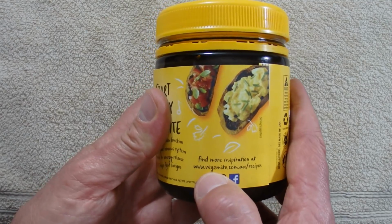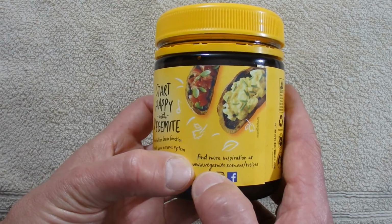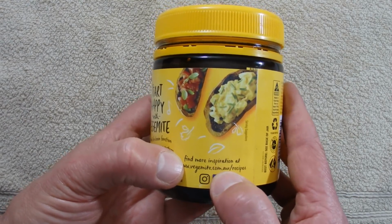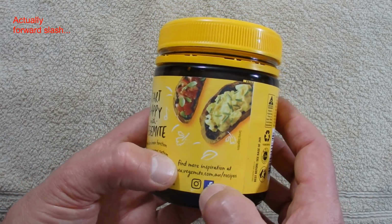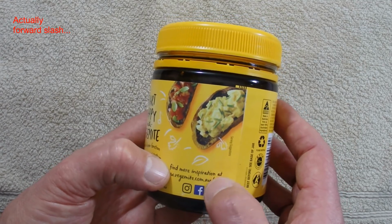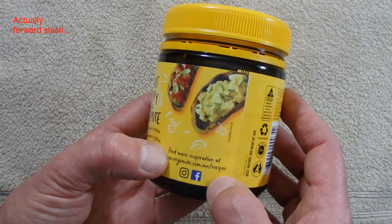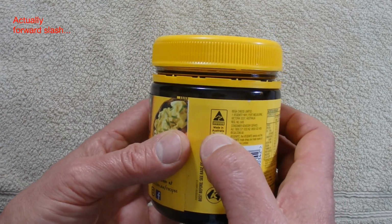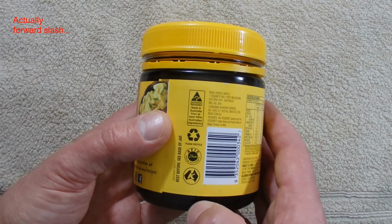And there's a website there, www.vegemite.com.au for Australia, and that's a slash recipes, or is it a backslash? I always get those two confused. I'm pretty sure that's a backslash actually. Recipes. And it's made in Australia from at least 95% Australian ingredients.